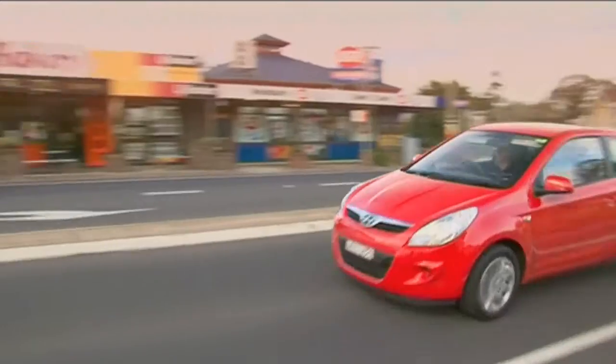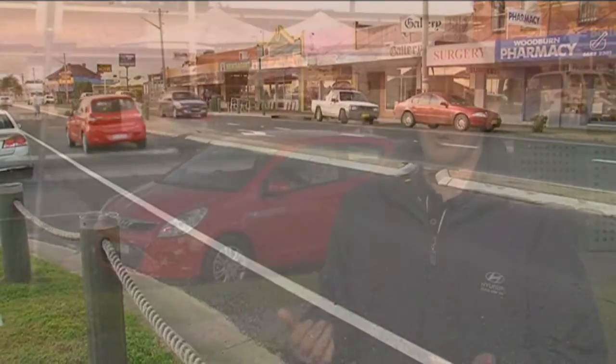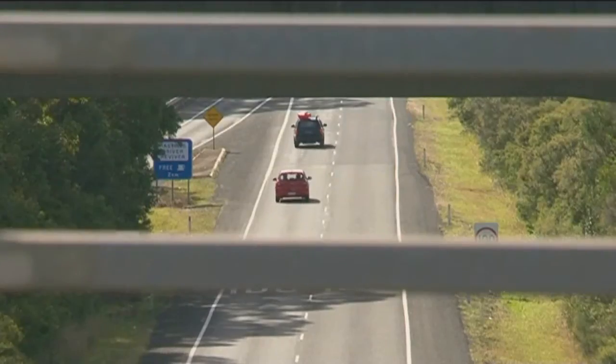Well, we've just arrived in Woodburn in the Northern Rivers region of northern New South Wales. We've covered 700 kilometres to this point, 250 k's to go, and I'm feeling a lot better that we're going to make it, I hope, fingers crossed, all the way to Brisbane.